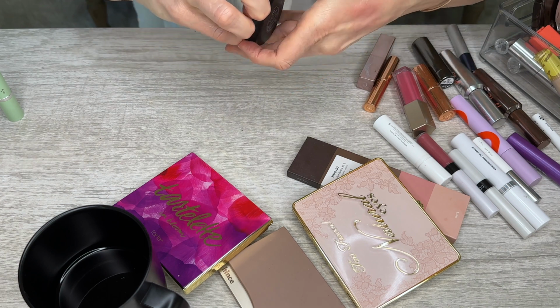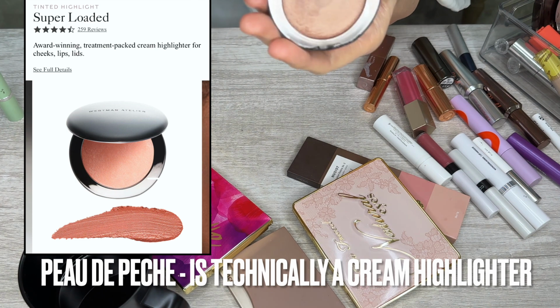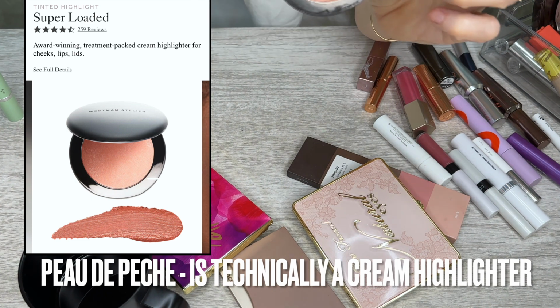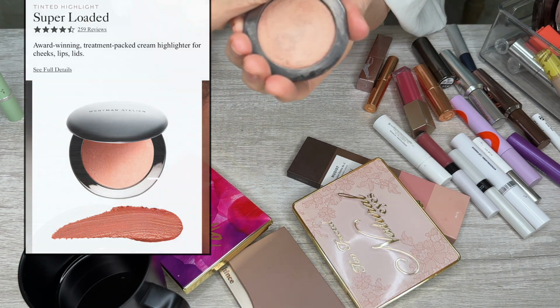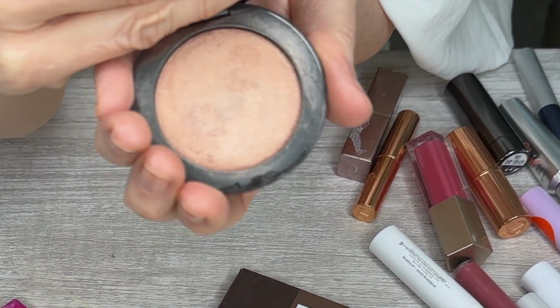Last is a bronzer that I'm really trying to get through. The Westman Atelier Peau de Peche. When I want a little bit more definition, I will grab this if I need a little bit more glow. It's a very pretty product and it is a little bit warm for me, but I can play around with this to get this to work.